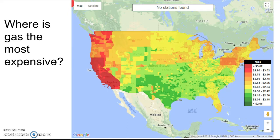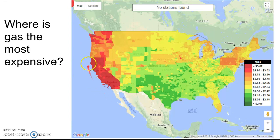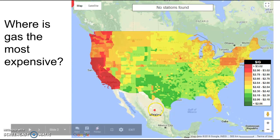So look here for a moment. Where do you see is the most expensive place to buy gas? All right, hopefully you see that it is California. You can see here, it is the darkest red. They have some regulations that cause the gas to be more expensive here in California. Much cheaper here in the Gulf of Mexico, where some of the refineries are actually located.